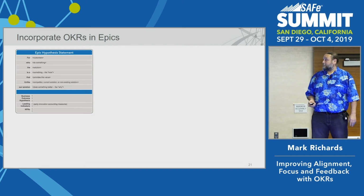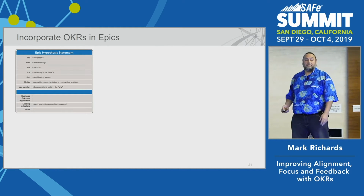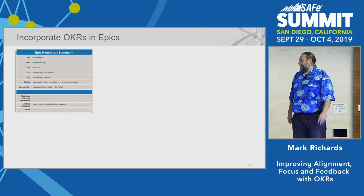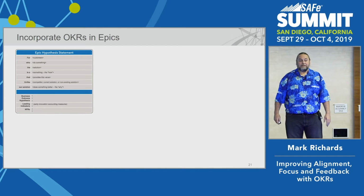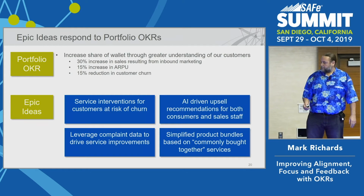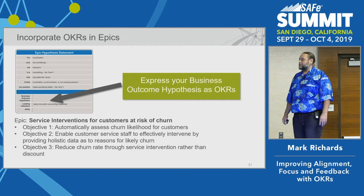But we can go another level. Because we know as soon as we have an epic idea, we create an epic statement or an epic canvas. And we notice in that epic statement that we've got a business outcome hypothesis. Whoops, get my clicker to work the right way. I can express that as OKRs.